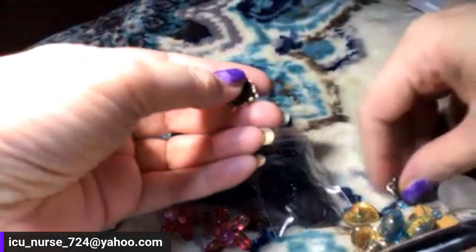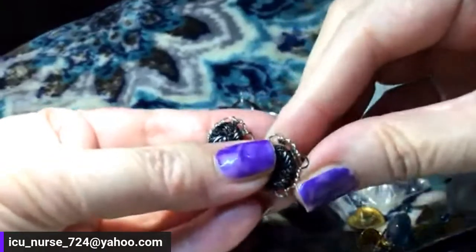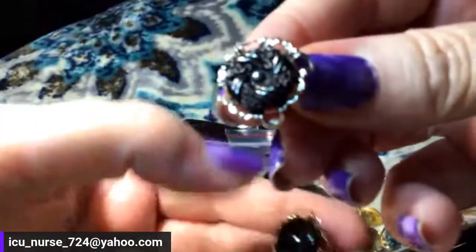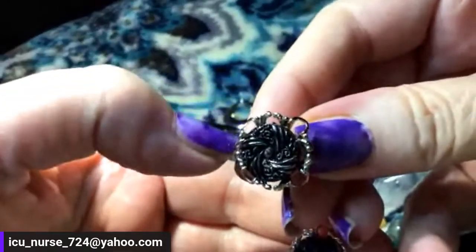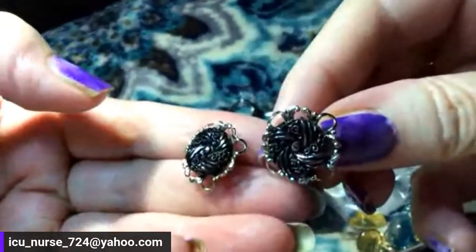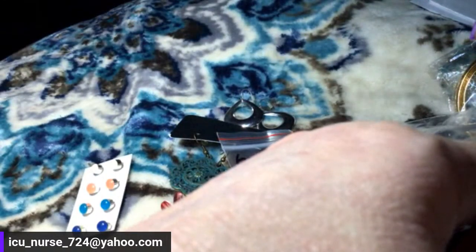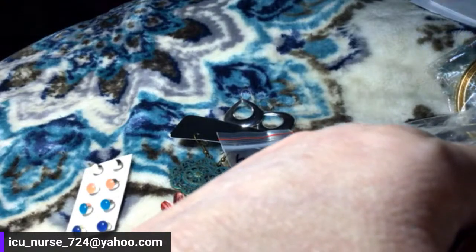Let's see what else we got here. We got this pair. They are not sterling. They're a costume. It has the black twisted center and then the silver around the edge. And these are pierced. So we'll call those black and silver. Daisies and dolphins.